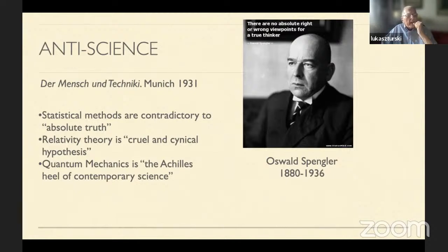But he writes that relativity theory is a cruel and cynical hypothesis, and that quantum mechanics is the Achilles heel of contemporary science. So as you see, he was extremely critical towards contemporary science. The only reason was that he was, for some reason, either unable to understand it, or he didn't pay much attention to improving his knowledge of mathematics so he could understand it. Anyway, that is Spengler.